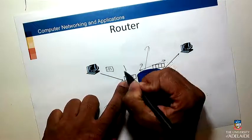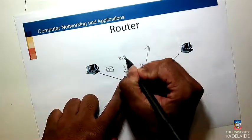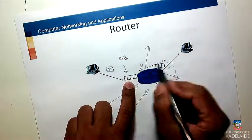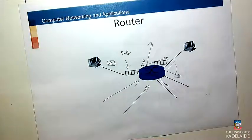Remember, routers also have buffers, right? Don't forget, which is something to hold the packets in, incoming and outgoing stuff, right?